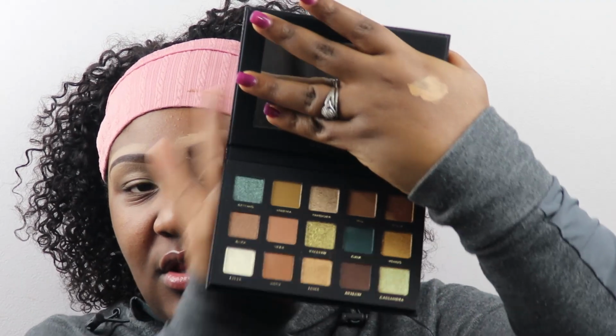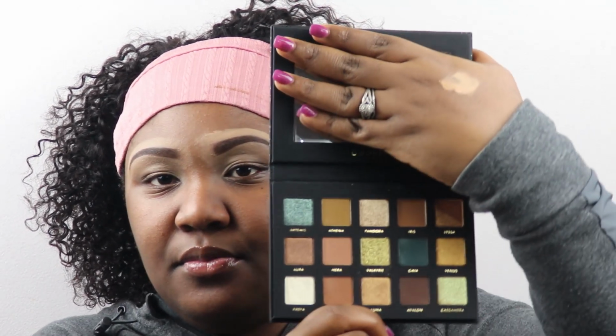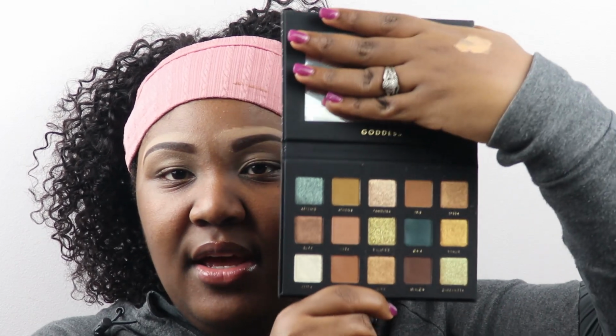So let me show you what it looks like inside. Very nice packaging and very nice shadows, actually. I love how the inside of it looks. So these are the shadows. These are what they look like.